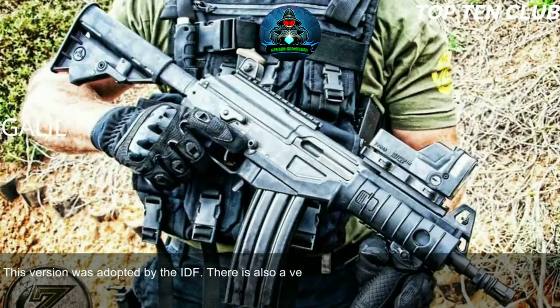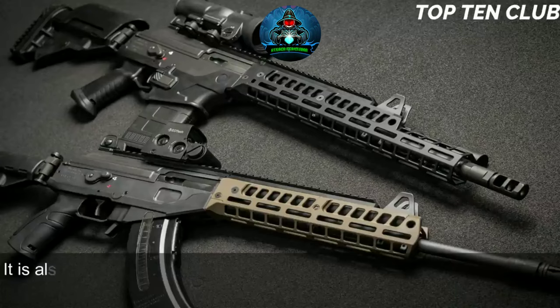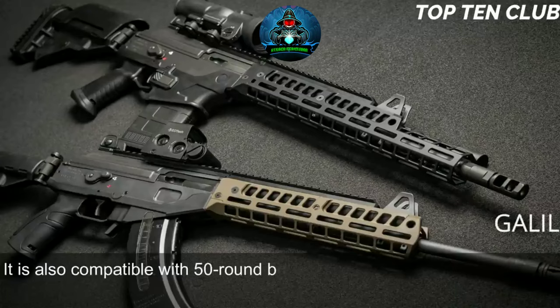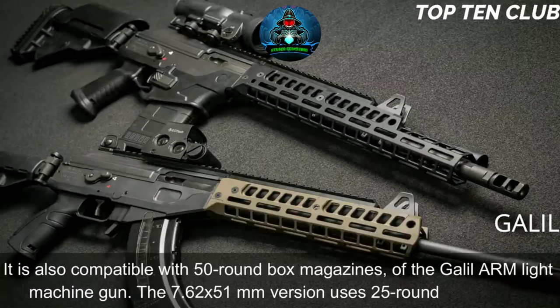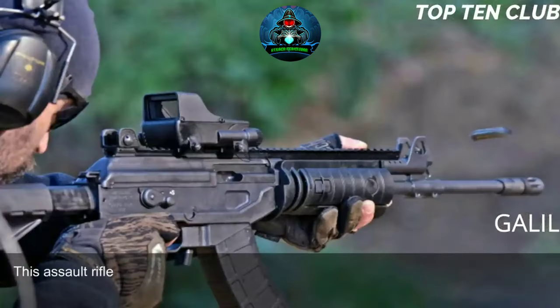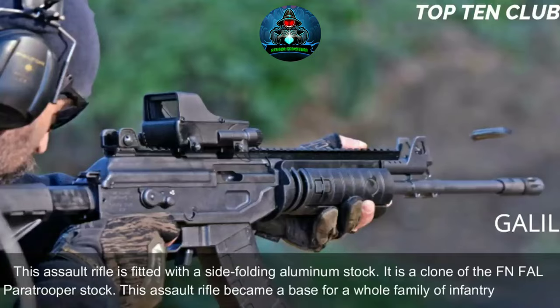There is also a version chambered for a standard NATO 7.62x51mm ammunition. The standard 5.56x45mm version of this weapon is fed from 35-round magazines. It is also compatible with 50-round box magazines of the Galil ARM light machine gun. The 7.62x51mm version uses 25-round magazines. This assault rifle is fitted with a side-folding aluminum stock. It is a clone of the FN FAL paratrooper stock. This assault rifle became a base for a whole family of infantry weapons.